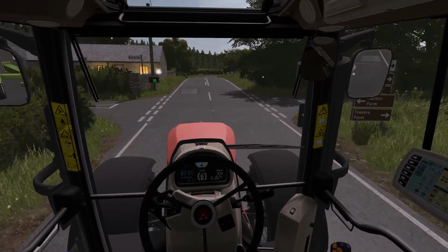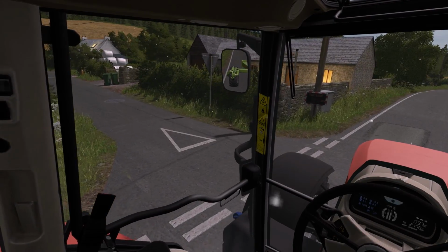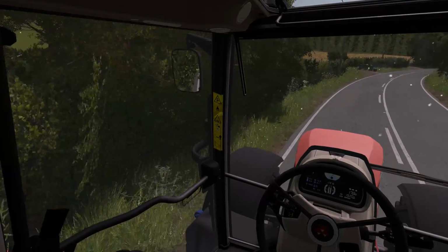Now, where was the gateway into this field? It's around here if memory serves. There's the bale stack at least. Looks like it's doing alright. There we go.